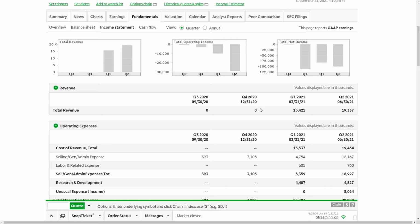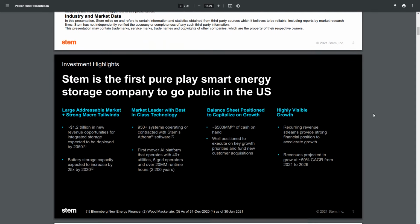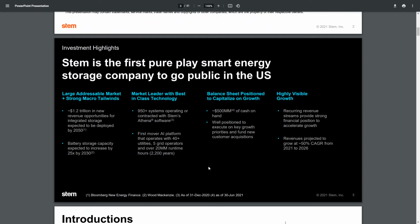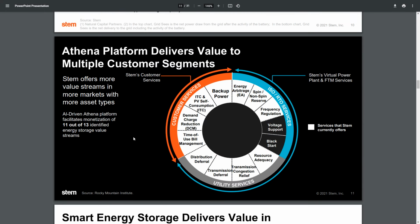So why do I believe that the stock has the capability to really move, and why do I like the company? To explain that, we're going to go to their investor presentation right now. You can find this presentation on the investor relations website, so I'm not going to go through the whole thing, but rather I want to focus on a few things. Again, they are a smart energy play. They use the AI buzzword, their Athena software. What that does is it provides significant value in a number of different ways.